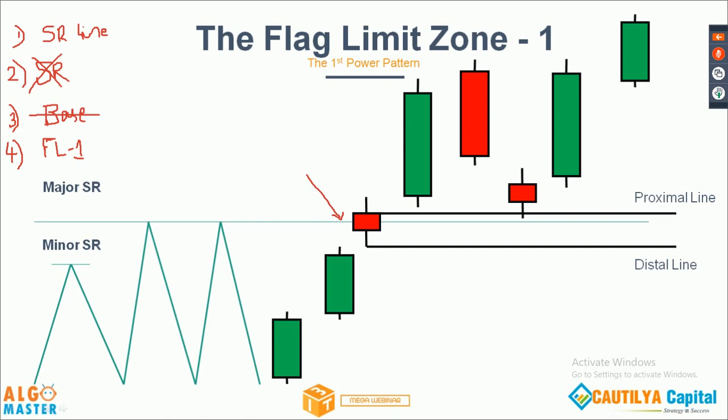Now, can somebody tell me when did we decide to take the trade? We declared that this is a flag limit at the close of this candle. This candle defines it. So at the close of this candle, we decided that this is my long entry and this is my stop loss. Do we have enough time to take the trade?